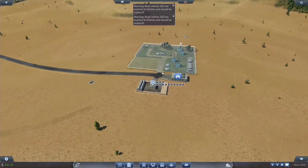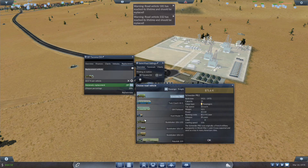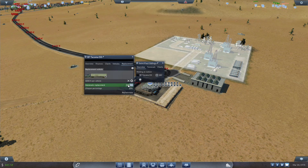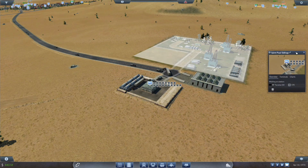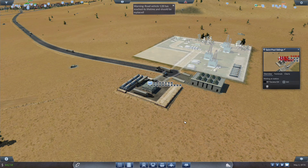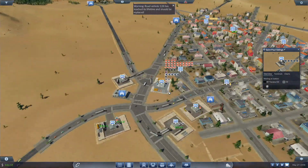And how are we doing down here? Actually, yeah, let's switch over to the... and that is a lot of oil. Filling it faster than we can take it away. Okay, then it stopped. Alright, well, that might be a little bit of overkill.